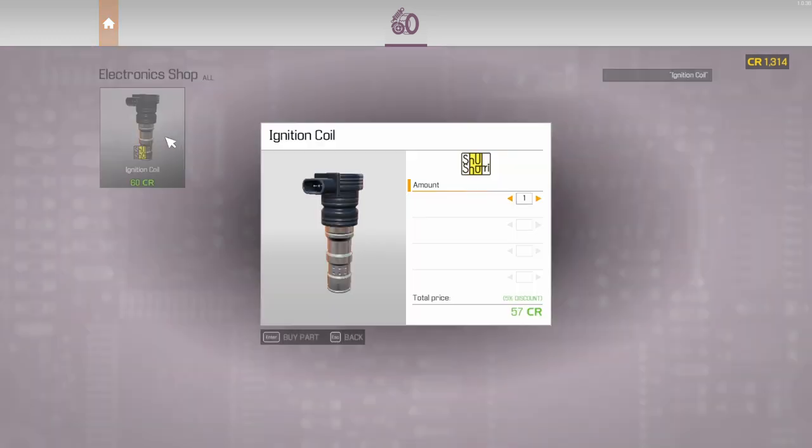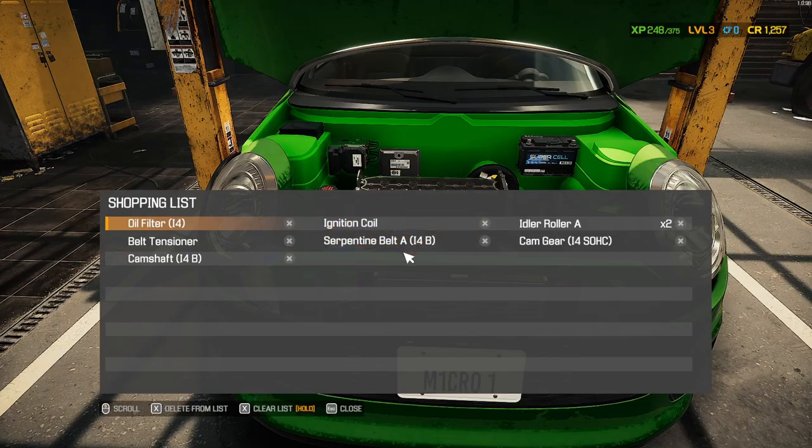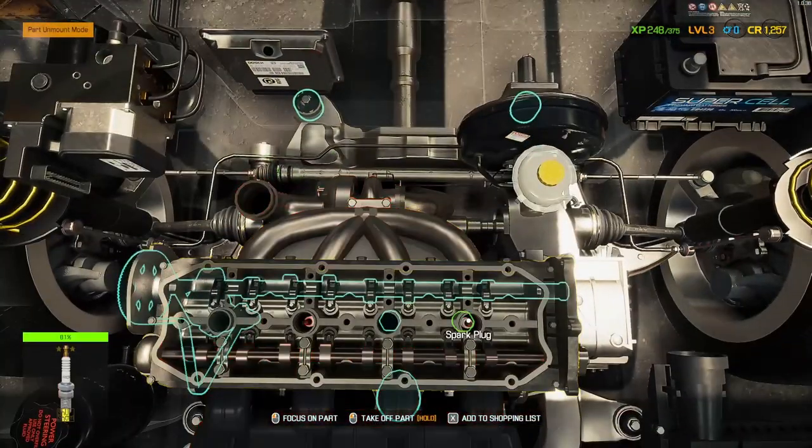Ignition coil. Here we go. We needed spark plugs. I didn't put them, didn't I? No, I didn't. Okay, let's get in here. Look at that.